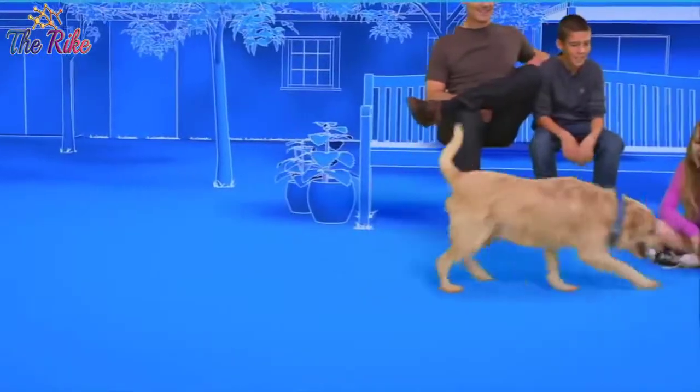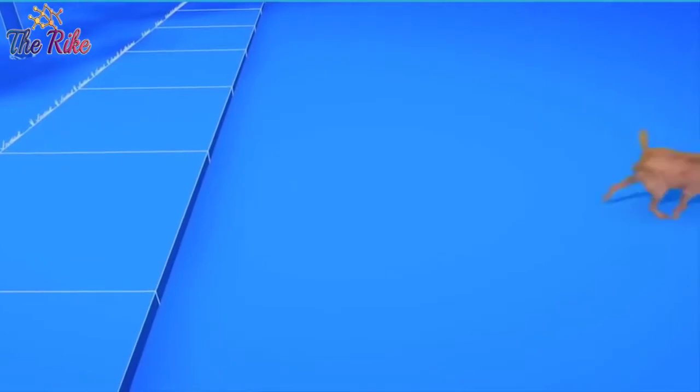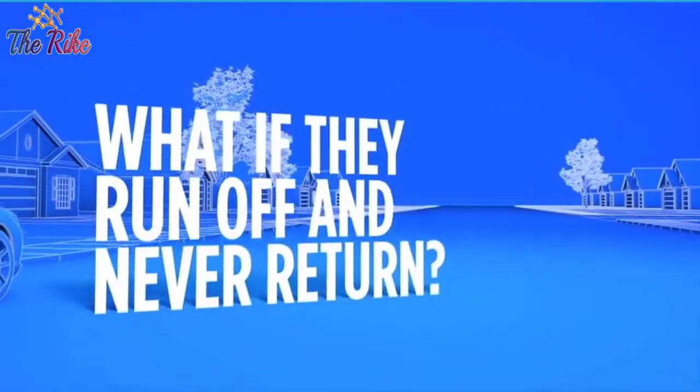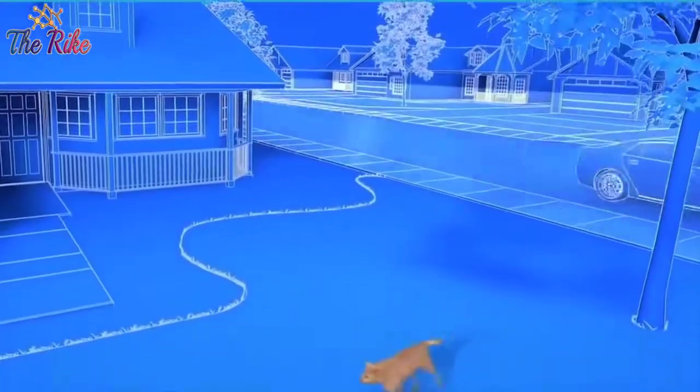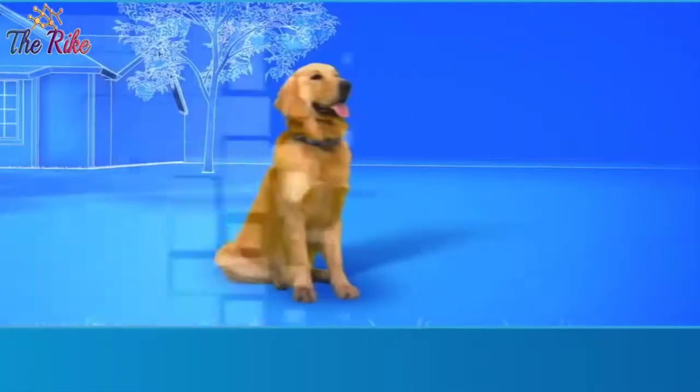You'd love the convenience of letting your pets play freely in the yard. But what if they dart into the street or get into trouble? What if they run off and never return? We turn yards into happy, protected play areas where your pets respect the yard's boundaries and stay out of harm's way.